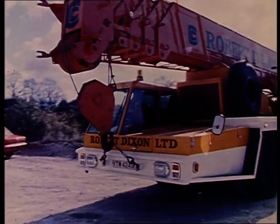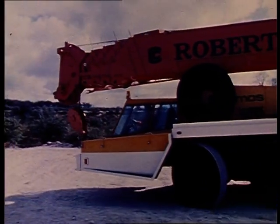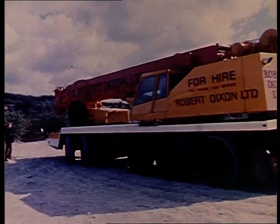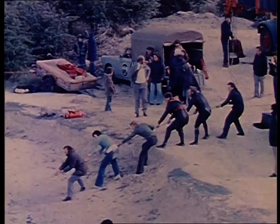At that moment, the crane arrived. All 65 tons of it. It looked straight out of Star Wars. It was the newest mobile crane in the country. It had already won itself a design award, but this was its first real job. This was the young stretching out to help the old.